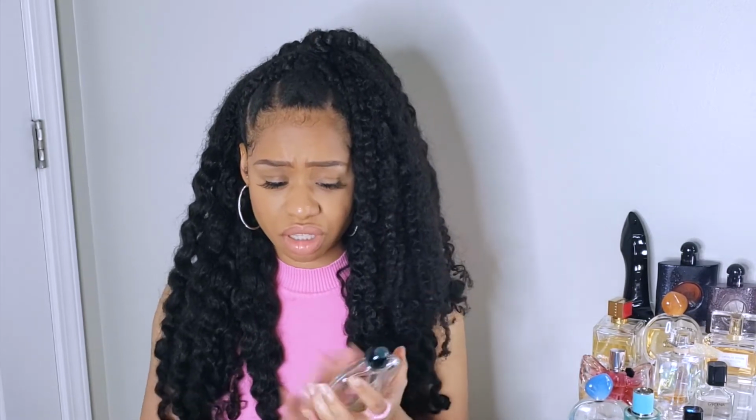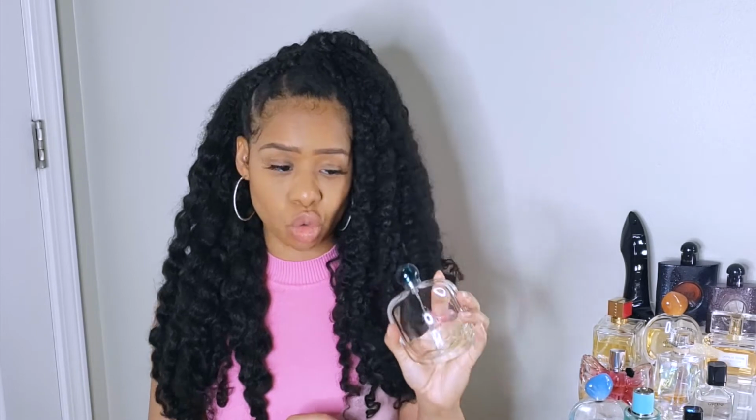I think it is fantastic for everyone. It works well on different people, different chemistries. My mom likes this. I have friends who have tried it and they like it. So I highly recommend this one. This one is tried and true for me.